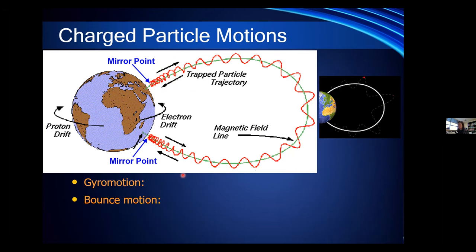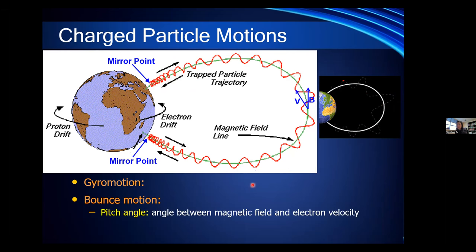For this second motion, it's useful to introduce an important quantity we call pitch angle. Pitch angle is the angle between the local magnetic field vector and the electron's velocity vector. And why is that important? Because the pitch angle at the equator determines the location of the mirror point. When the pitch angle is smaller, that means you have more velocity along the field line, and the mirror point is at lower altitude, closer to Earth. That's important when we later look at the loss mechanism for the electrons. So I'll come back to that.